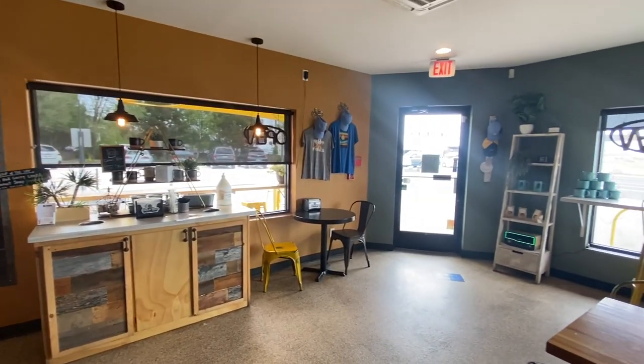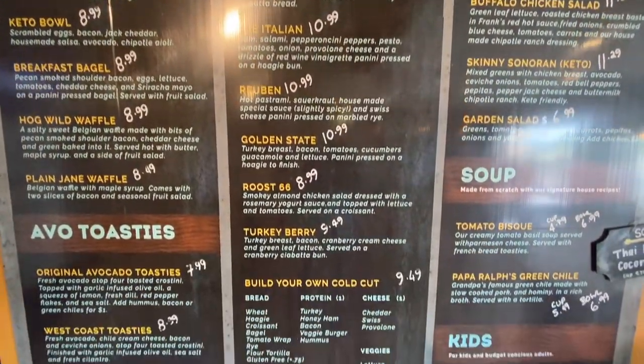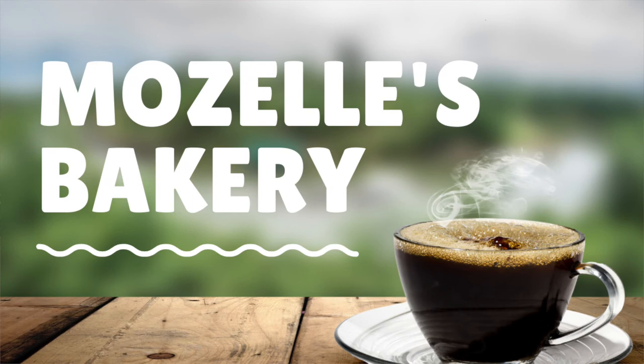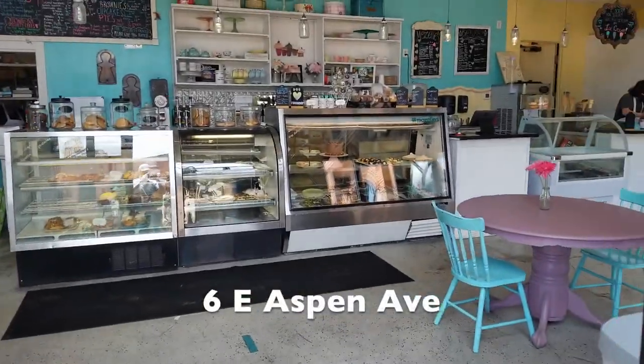In addition to great coffee, tea, and smoothies, they do have a full breakfast and lunch menu that I highly recommend. Ah yes, Moselle's. They do have coffee, but they are a real bakery. A lot of these places, they import it from somebody down the street, not this place. They make it right on site.